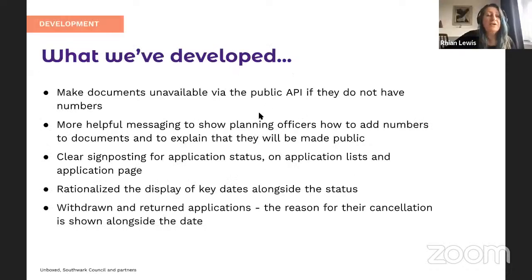So during this sprint, we've been looking at some things like Martin mentioned, specifically making documents unavailable, because we recognise that there might be documents attached to an application that are relevant but which may contain confidential information. So we don't want to make that available via public-facing dashboards and so on. Around that, which relates to the document numbers, we've added some helpful messaging and warnings to show planning officers in which circumstances documents will be made public.